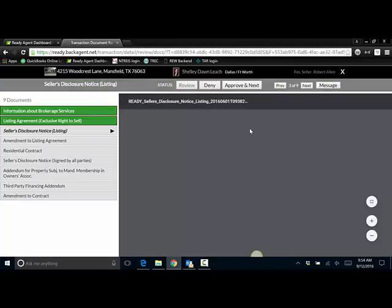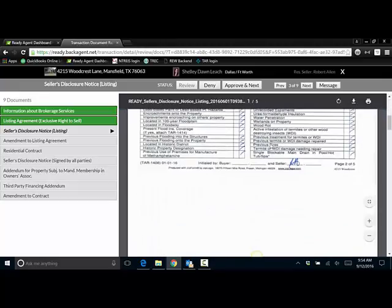And seller's disclosure for the listing. And I'll just really make sure this is in here, because the more important document that I'm concerned about is the seller's disclosure signed by all parties, signed by both the seller and the buyer. So this one I'm probably just going to go ahead and approve. I'm just going to make sure it's in there. Okay, so it is.